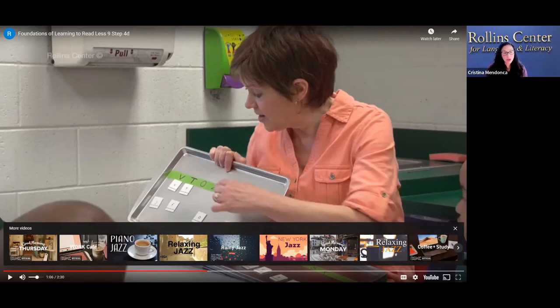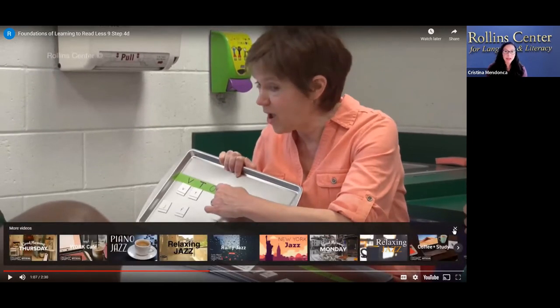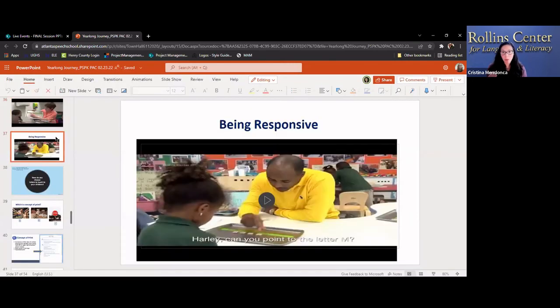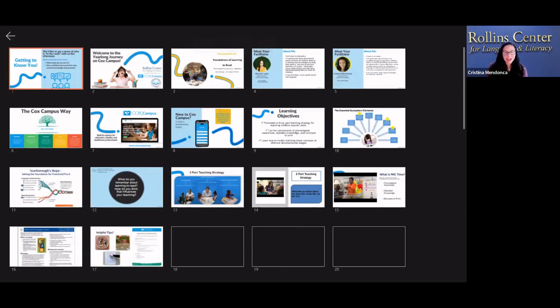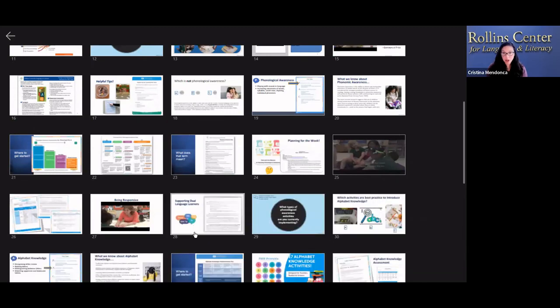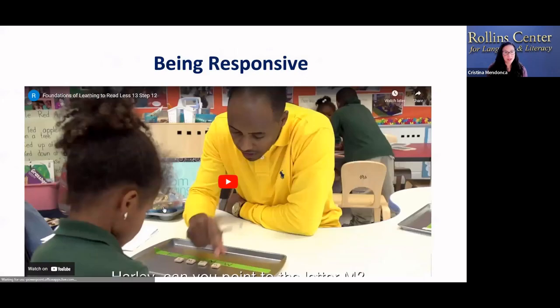Now we're going to shift to another video because I feel like this one's super important. What happens when a child is able to show you one way to identify a letter versus another way? So it looks like Sam's working to get that video slide up. Just thinking about, sometimes when you ask a child to tell you a letter, they can't, but when you ask them to show you, they can.